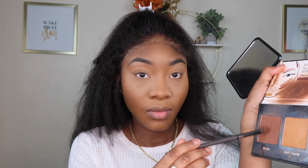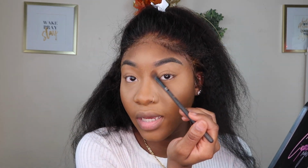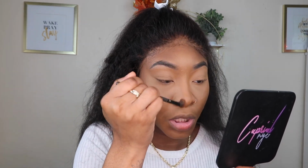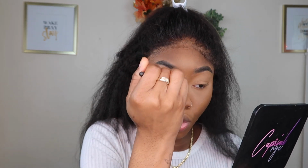I just really be using whatever fluffy brush I see. So I go back into this palette and I dust it off, yes, because it'd be excessive. And I just carve out my nose. I start from under my brow. Like, I start from the shape of my brow, and I just bring it down. And again, it's just powder, but this powder be effective enough, because sometimes I feel like the cream just be too strong. Sometimes I just want my contour to be super subtle, like that.